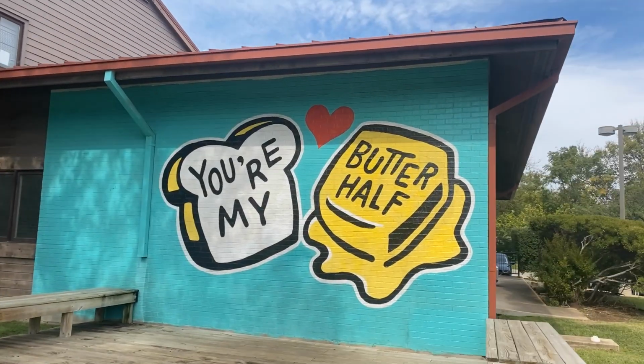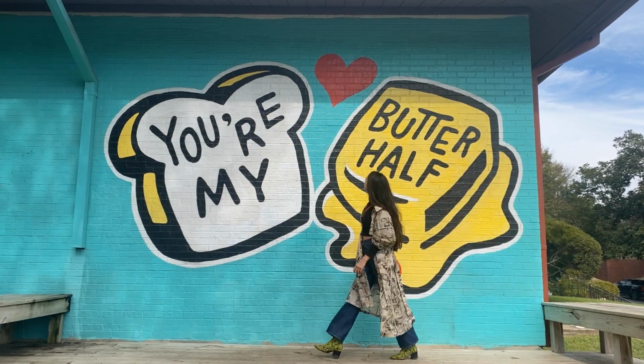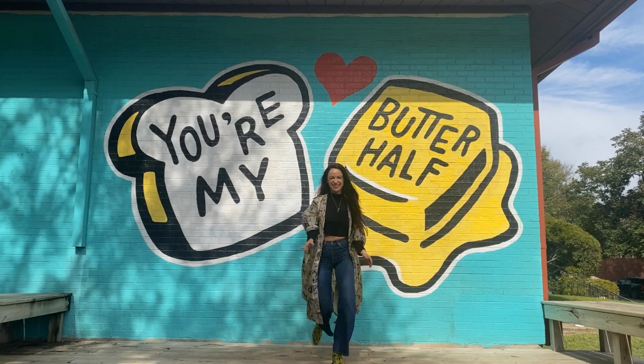You're My Butter Half on the east side. This mural is one of the cutest in the city. It's lighthearted, fun, and a great one for couples.